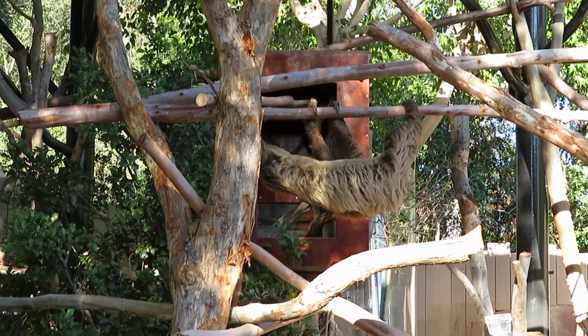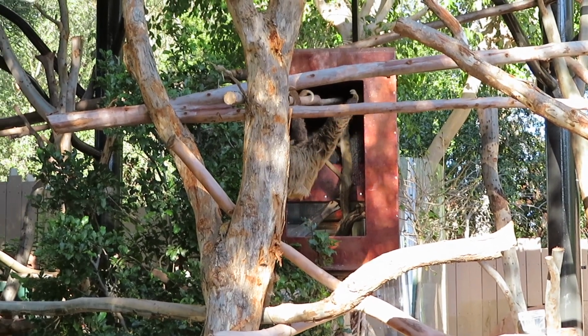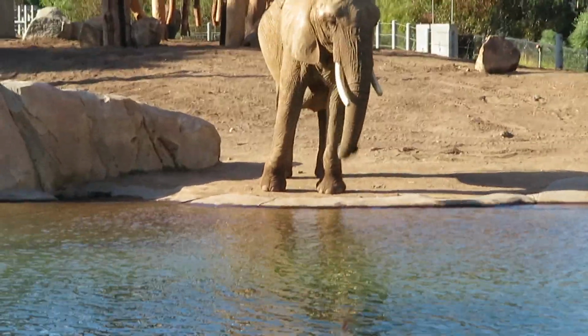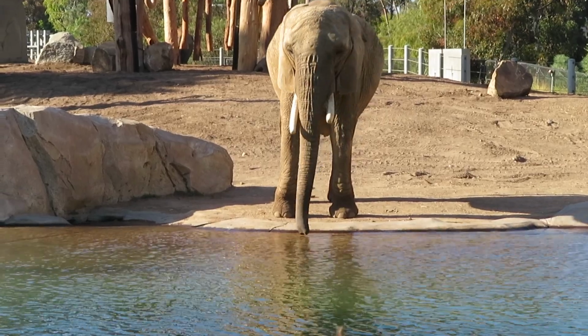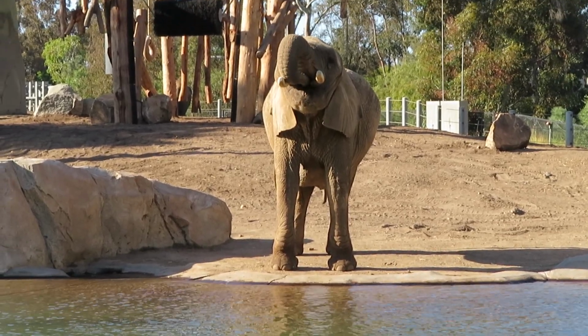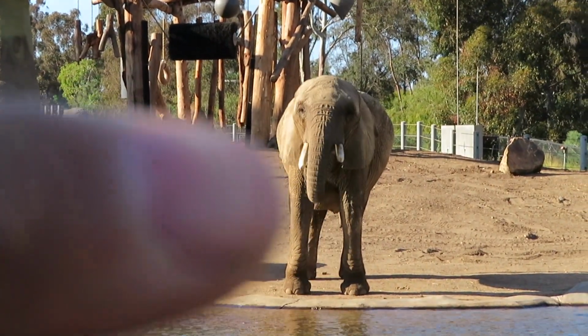We got the sloth here. Slowest mammal, I think. Here we go, here it is. He's gonna take a drink. Do it. Boom, there it is. Y'all didn't know he doesn't drink through that trunk. He uses that to squirt the water and put it in his mouth.